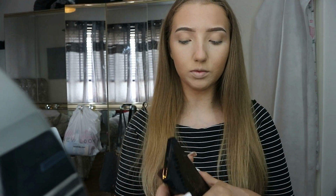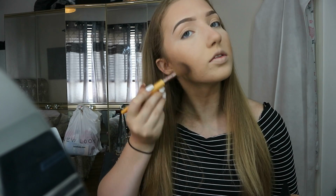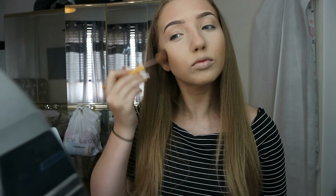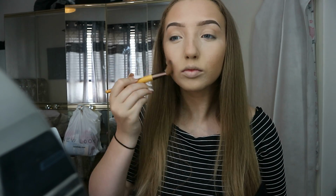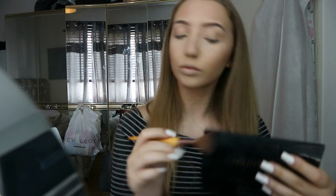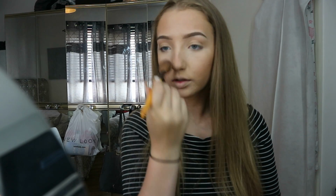I then use my Revolution palette, and I take these two shades, and tap it off and put it just underneath my bronzer. I just put a bit on my nose, and again on my forehead.